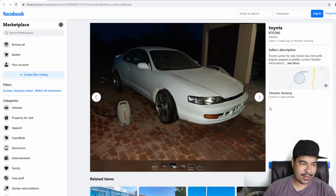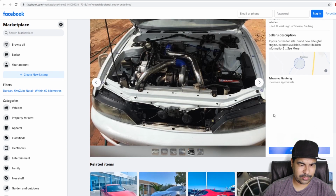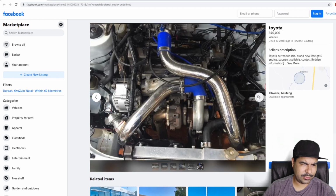Silica. I have forgotten now. ST182. Jeez, I completely forgot that. It's an ST182, so it'll have 5S-FE or 3S-FE or 3S-GE, something along those lines. This one's been turbocharged. Okay, 3S-TE. I think he meant 3S-GTE, or maybe it's the 3S-FE that's been converted. I don't know. Papers available, 70K.